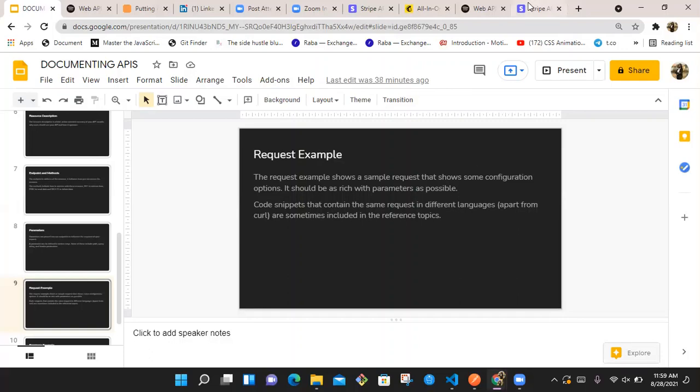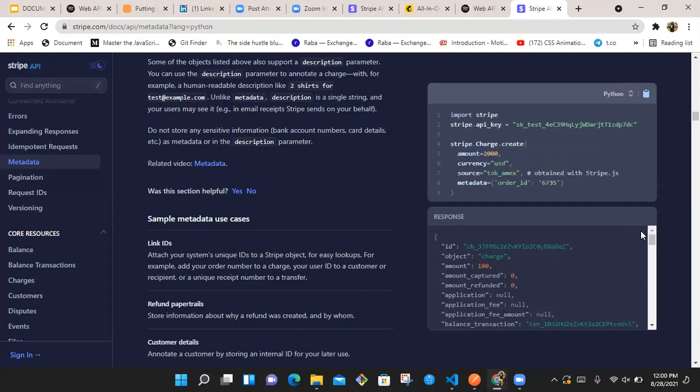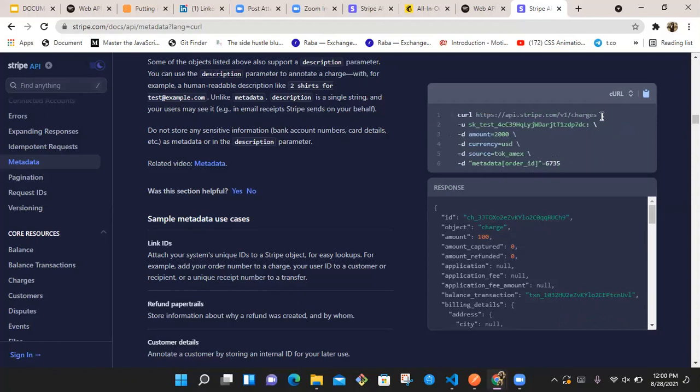I don't know. That's why even Stripe right now, you can see Stripe allows you to choose different languages. This is how you would make requests in Python. I'm not a Python developer, but let's check with Node.js. This is how you would make requests in Node.js. So it can show you different ways of making requests in different languages. But usually it's always in curl by default. The reason is that it's language agnostic.